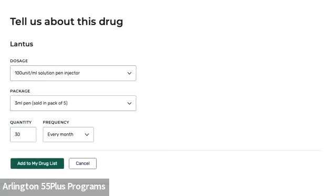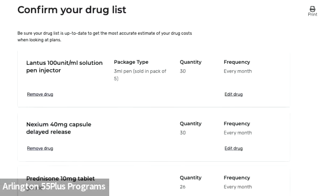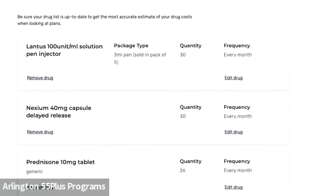For some drugs, you'll add how it comes packaged. Check your prescription package for this information or contact your doctor or pharmacy. The information is added for Lantus, so we'll select Add to My Drug List. After you add a drug, you'll return to your drug list and see that it's been added.